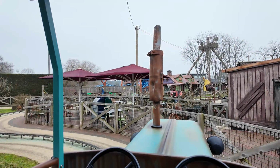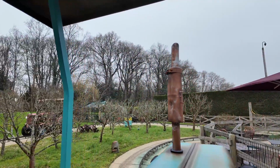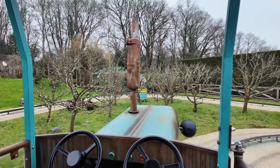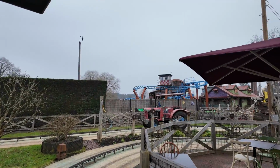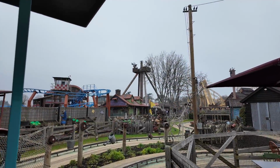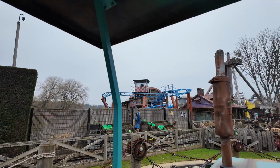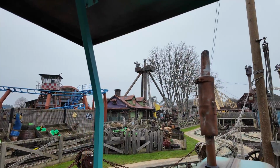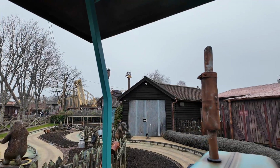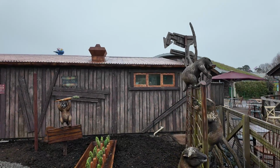Tractors. I got a combine harvester. Cute little ride. This is really cute. Honestly, the theme in here is incredible. It is. It's actually as good as lots of the US parks.